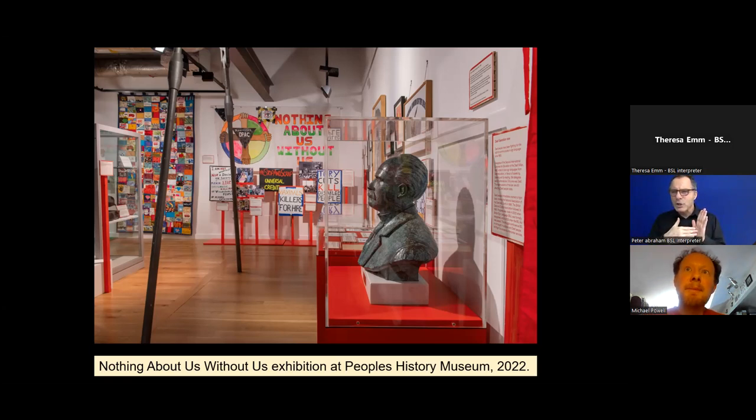And this quilt was made in commemoration of Connor Sparrowhawk, who was a young man who died whilst being neglected in institutional care. And this quilt is made up of lots of different patchworks created by individual people, and was set up and shaped by his parents as a campaigning tool to highlight the neglect and injustice that Connor faced whilst in the care system. So that's just an example of some of the objects in that section.